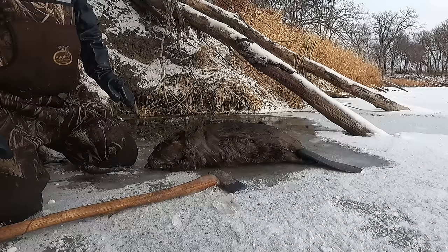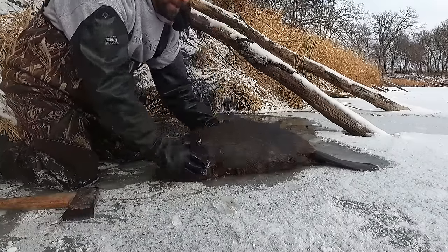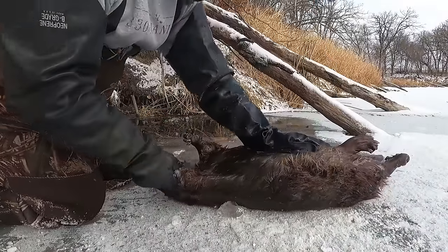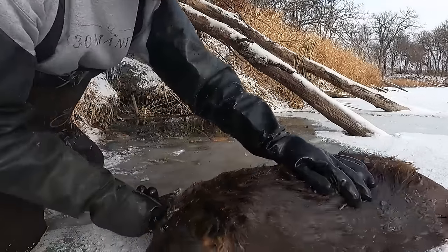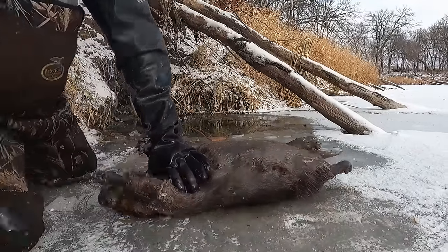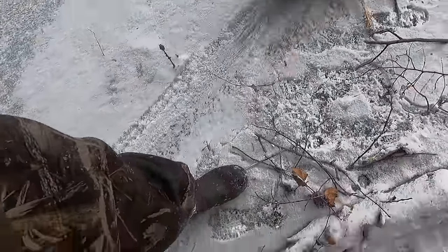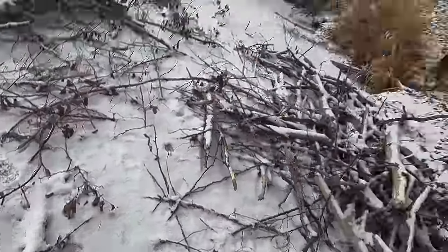Thank you. All right, look at that, nice big beaver. Just gonna get the water kind of off of him here. He's been chewing hardwoods, and his hardwood chewing days are over, you guys. Woo. All right, we're just gonna drag him right over there for now. One big beaver down now.